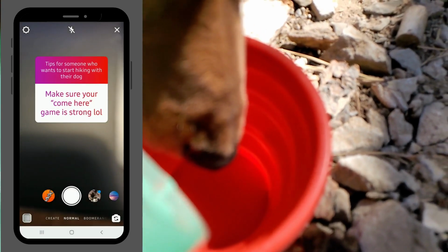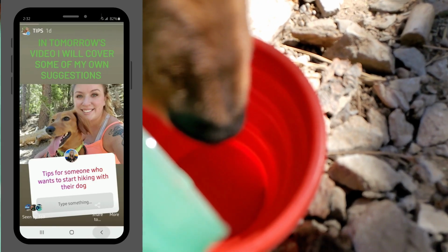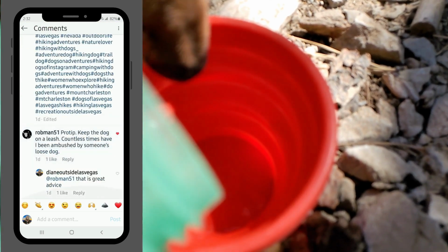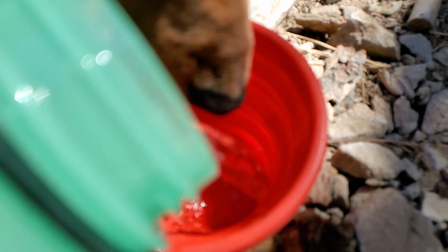So that was on the Instagram stories, but I also made a regular feed post, and someone also said keep the dog on a leash, and countless times they have been ambushed by loose dogs, and I think that we can all, most of us can agree that that might have happened to us.